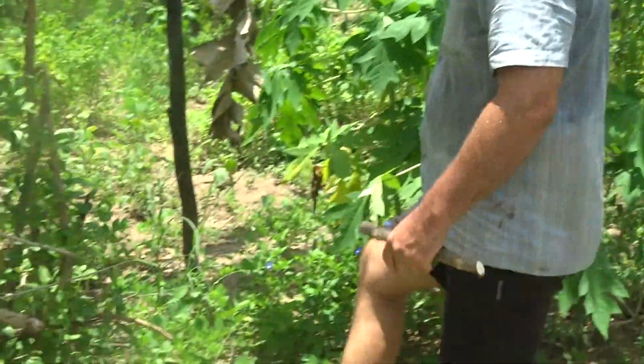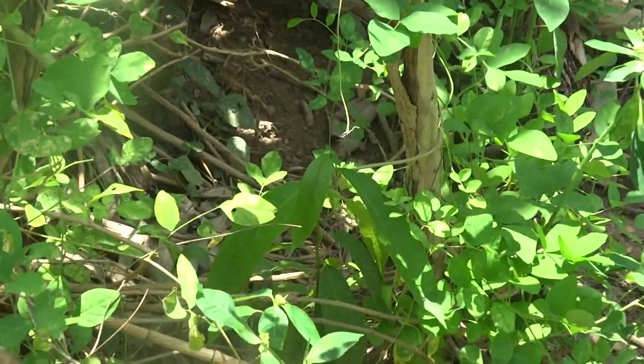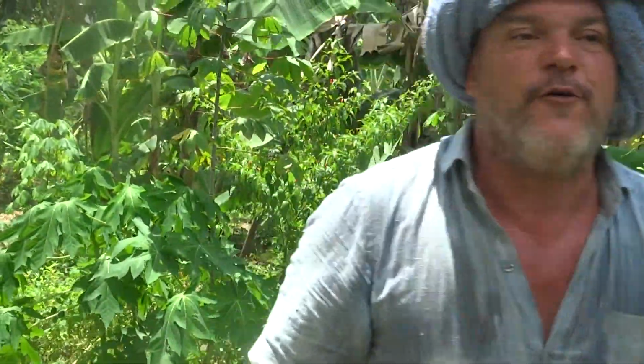And look over here. There's another ramphal, look, he's just coming up. And that's happening everywhere on the farm. So I think there's one more plant I'll show you before we close for today. And that is the famous banana.